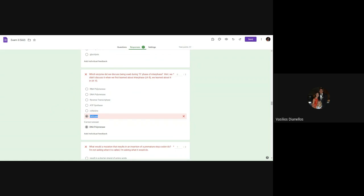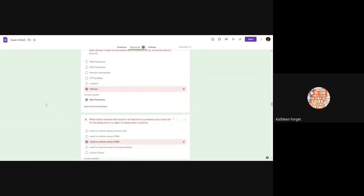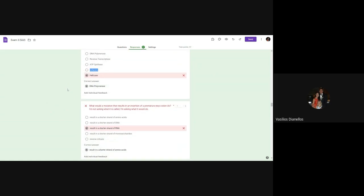Because it's a 100 level course. But anyway, DNA polymerase is the correct answer. Anybody who guessed RNA polymerase at least got half credit. Yeah, good call. Definitely anybody who guessed cohesins, I think that was a word that I made up.